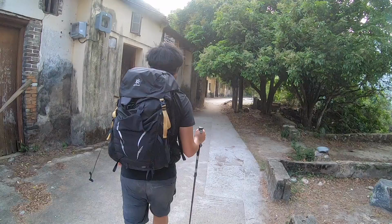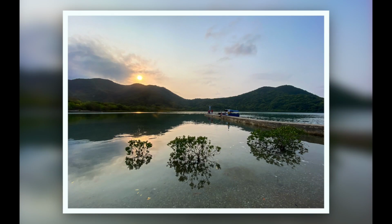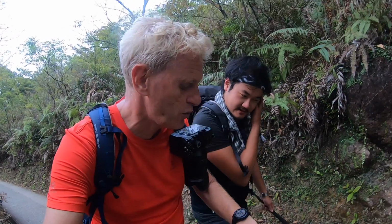To get off the trails, we hike down to the picturesque fishing village of Sai Kung, and then, as the light falls, slowly make our way down to the road at Pak Tam Au, where we can get a bus back to Sai Kung. Well, that's the end of this episode. It's been 20 kilometers. It's been an absolutely stunning day, and this is a remarkable walk.